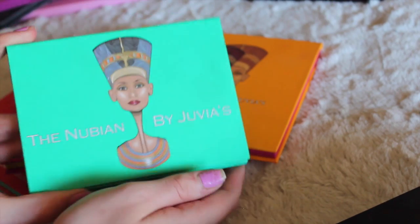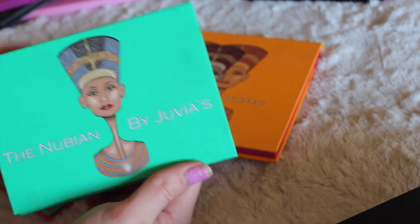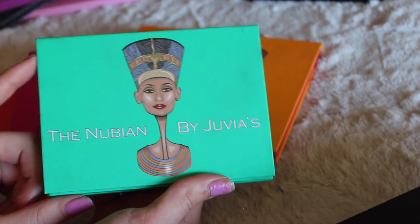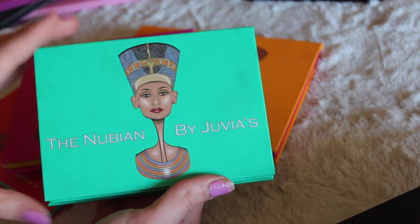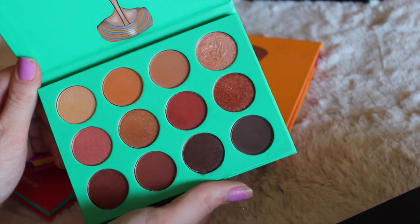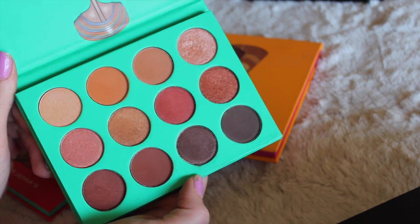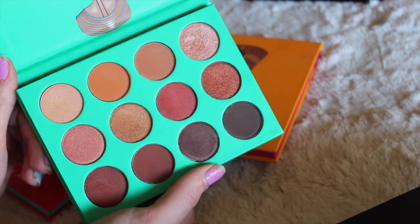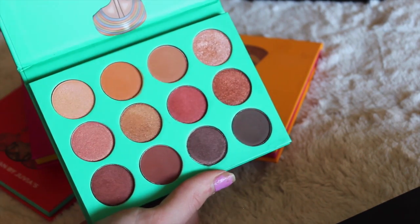Okay, so I'm going to talk about my Juvia's Place palettes. These are relatively new to my collection. I just jumped on the bandwagon because everybody was raving about these. So this first one is the first one that they launched. It's called the Nubian. And you can kind of tell that this is the first one they launched because it doesn't have the names of the shades on the packaging. Her formula is amazing for the price. These are really inexpensive palettes.